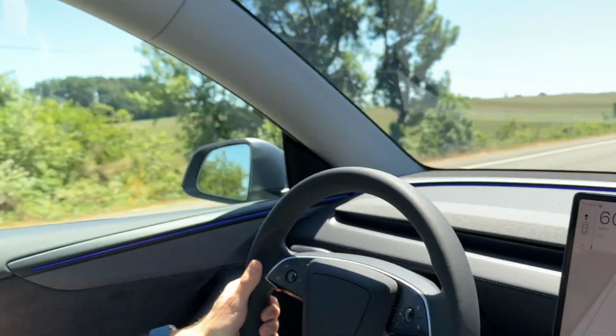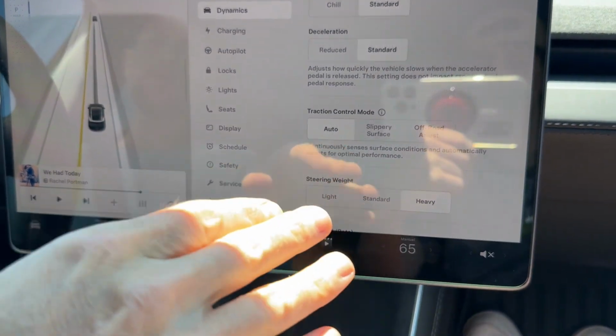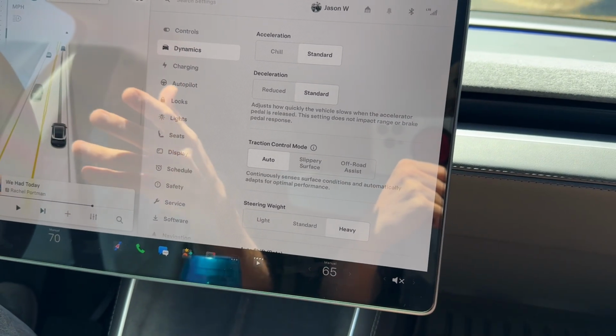As a matter of fact, with the dual motor all-wheel drive it felt like there was too much pull on the car. I've heard this from many Tesla drivers who have experienced both, that they prefer the rear wheel because it's more of a natural driving experience. My point is, there is traction control mode. You can have it on auto, slippery, off-road resistance, and this allows the vehicle to actually balance out and traction control the vehicle.